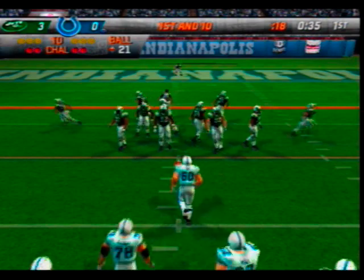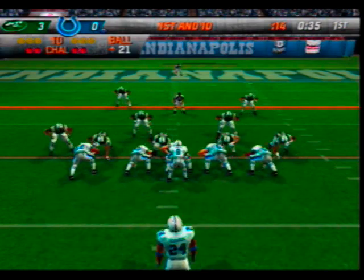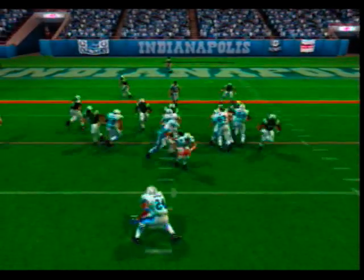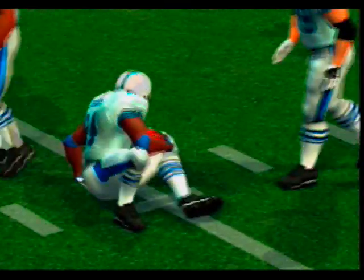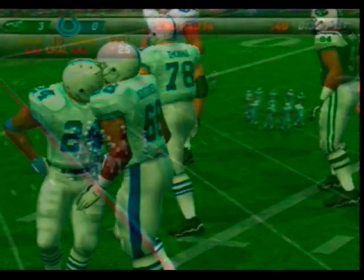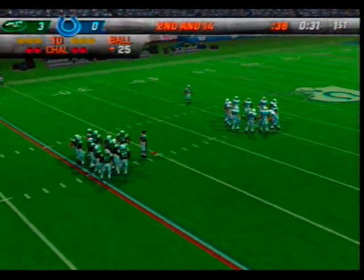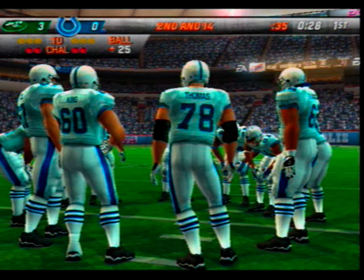First and 10. Ball on the 21-yard line. So they're now inside the 20, down by 3. Not what they were looking for in that play call. Yeah, the back just couldn't decide where he wanted to go with it. He hesitated just a little. By the time he decided where he wanted to go with it, the defense was all over him.